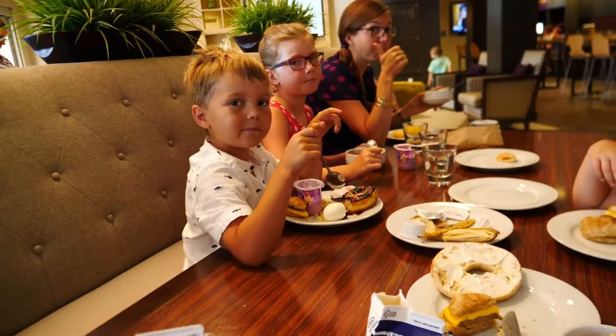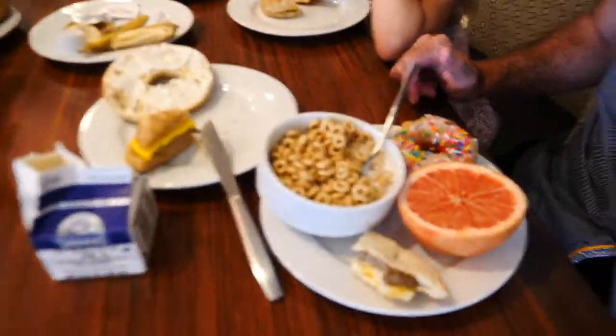So from what I can tell, it's smaller. So there's not a hot buffet there. But I guess we can eat. Michelle heated those sandwiches. They're pretty much like what you'd get at a Tim Hortons or so. It's just not preheated. Look at that big pamplemousse.